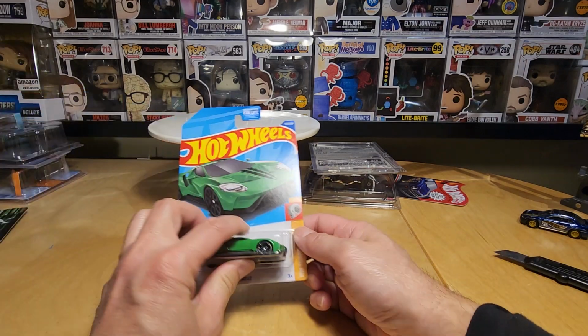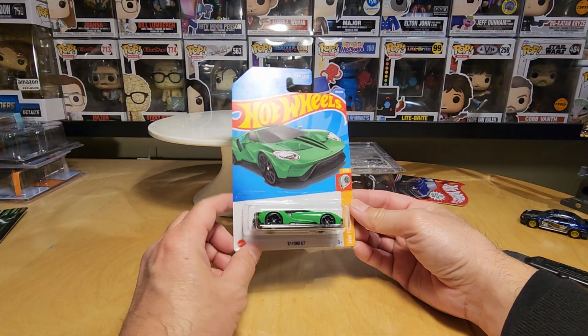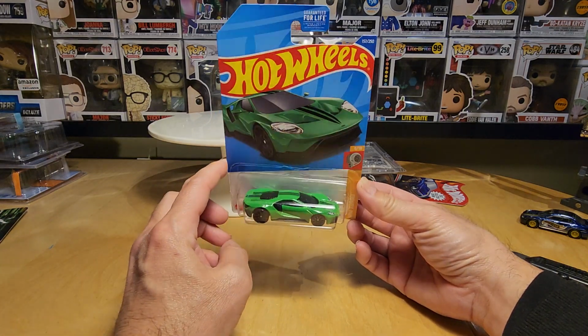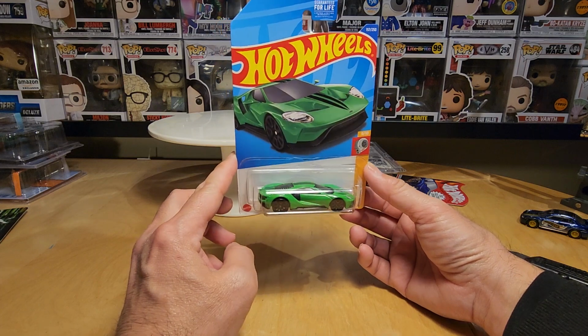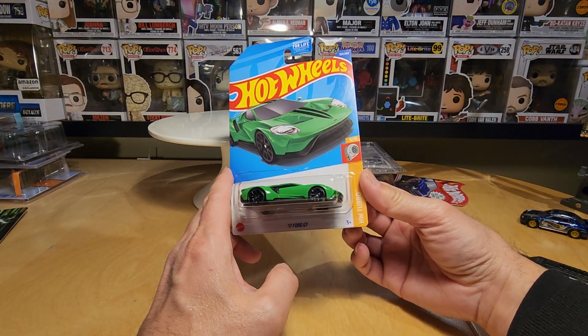The next piece is a piece I picked up from a buddy of mine. He actually picked it up for me. This is the 2017 Ford GT. This is the Walmart exclusive green. So these came out probably about a couple months ago.